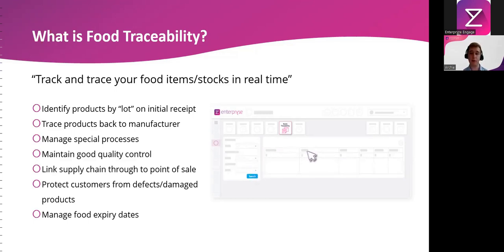Goods that are coming in, you'll often need to manage them by an initial lot or a batch. So things will have different expiry dates, and you need to be able to track that as they come through the system. If you have any issues, you need to be able to take that back to an initial manufacturer or an initial supplier. And this can get very messy when you're dealing with the same goods that come from different places and have different expiry dates.